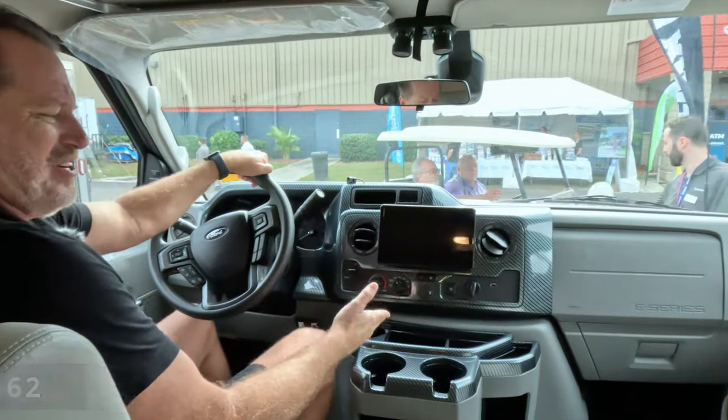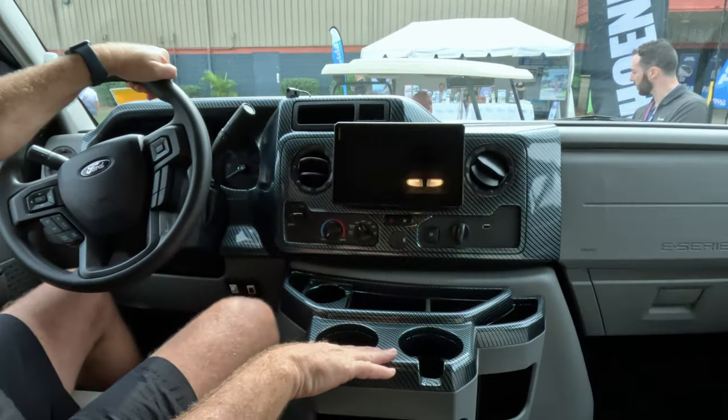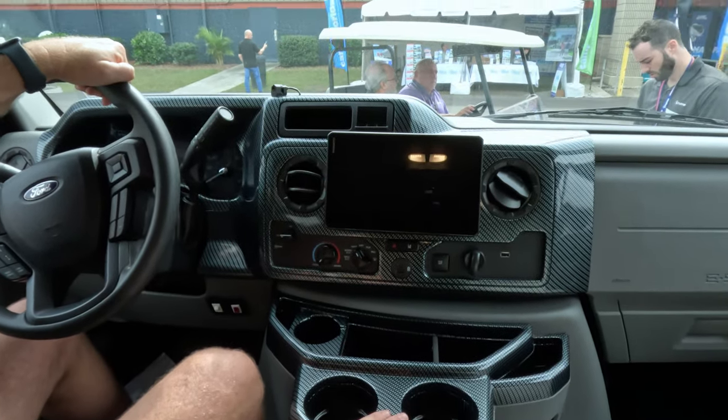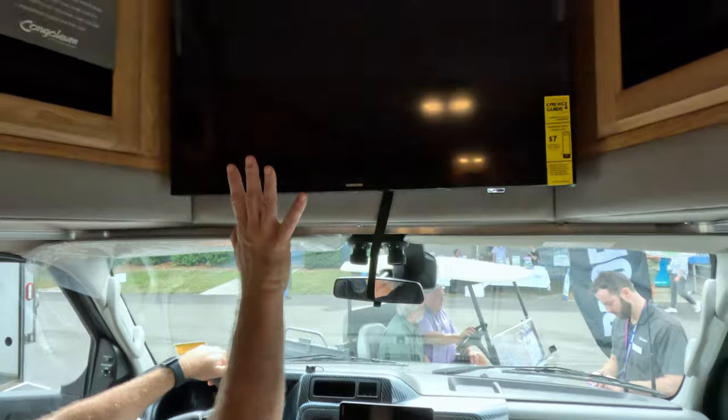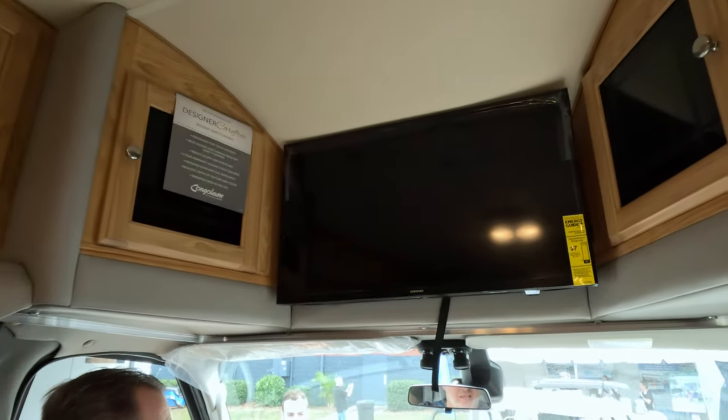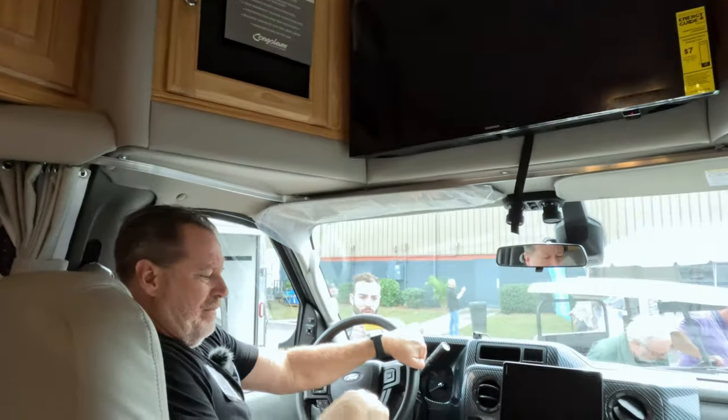Look at this dash work. Look, I don't know what you call this finish. It's really neat. It's kind of like a gunmetal gray and black. And then you've got the TV overhead. I'm sure that doesn't work while you're driving down the road, but it's a good thing for the rest of the cabin to be able to see.